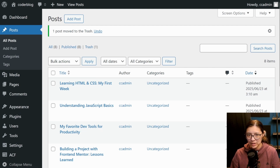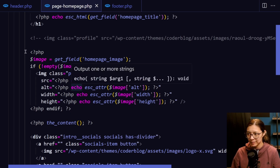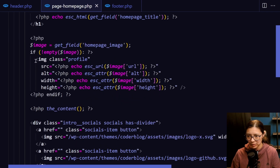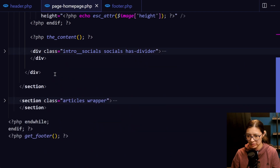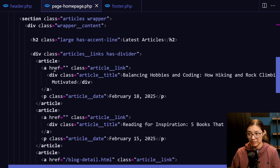So now we need to add the WordPress PHP code into our homepage template to load the posts. So let's go back to VS Code, and here we have our homepage PHP file. And oh, I'm going to delete this image because we don't really need that anymore. Here's the social icons, and here is the articles, and this is where we have the list of posts.